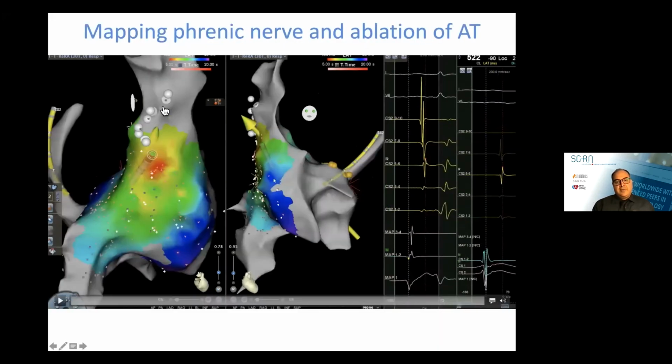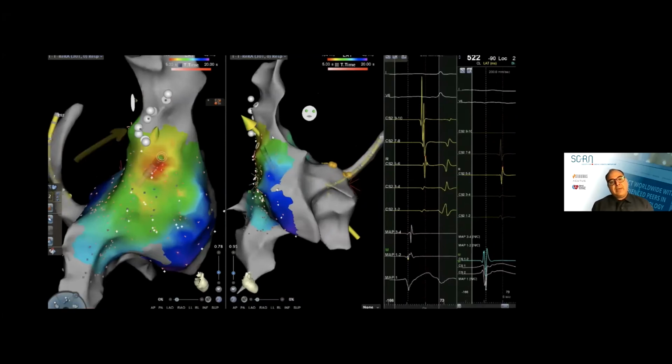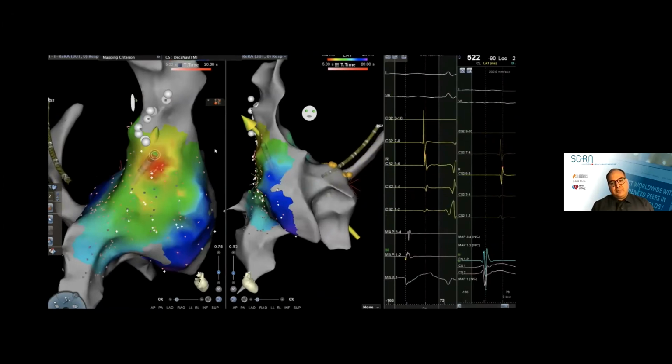So obviously we mapped the phrenic nerve. We had these white dots. So ablation catheter, this is an irrigated ablation catheter, by the way. Mapped the phrenic nerve, we had adequate distance, and then we ablated it, which accelerated it and then eventually terminated it, made it non-inducible.